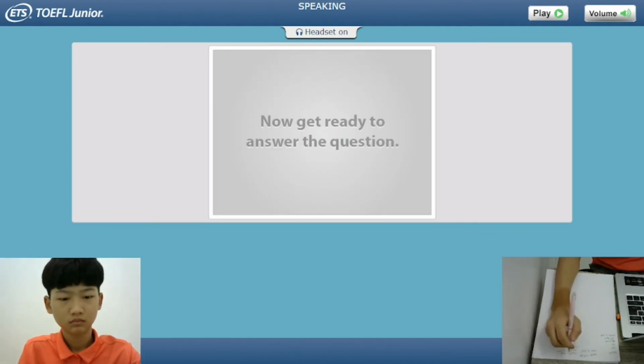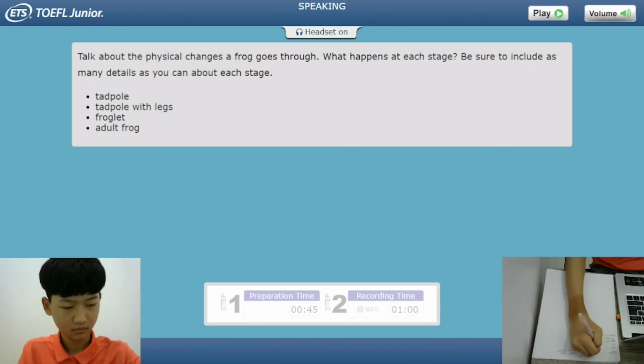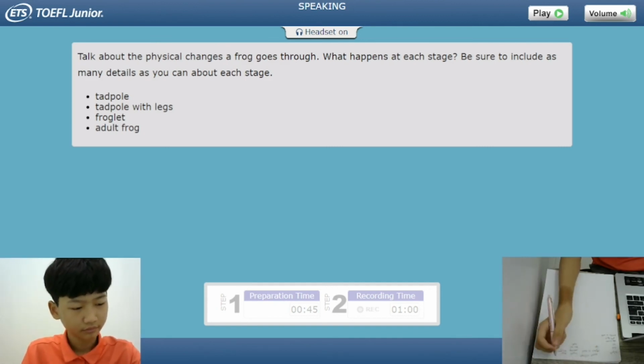Now get ready to answer the question. Talk about the physical changes a frog goes through. What happens at each stage? Be sure to include as many details as you can about each stage. Tadpole. Tadpole with legs. Froglet. Adult frog. Begin to prepare after the beep.